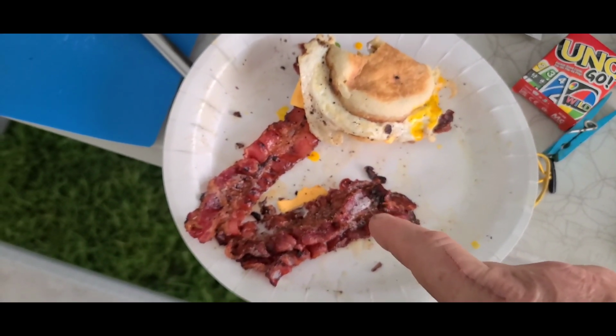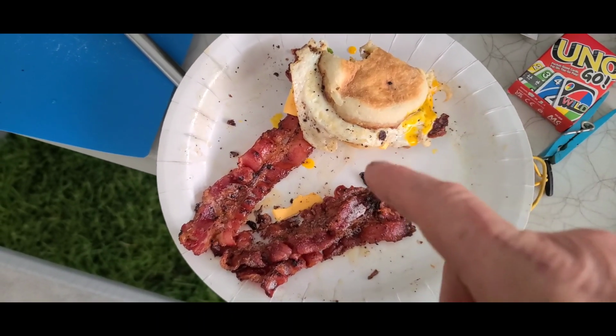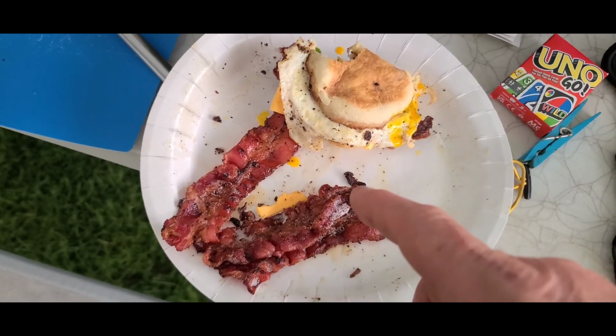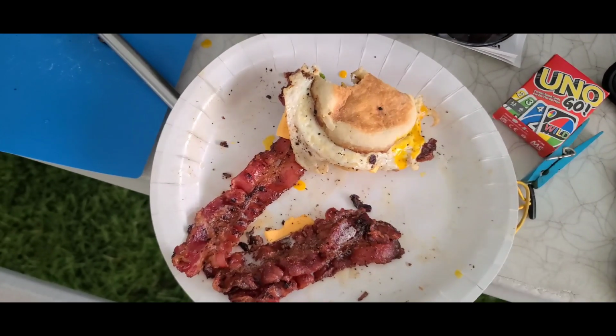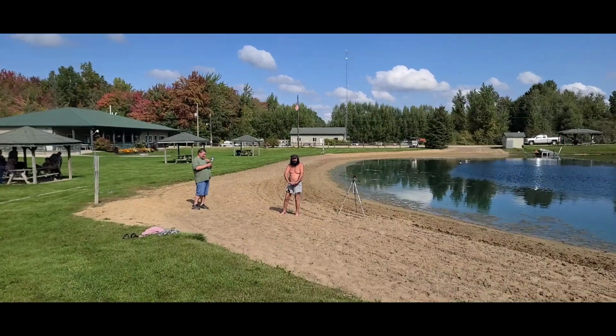Now, I know there's no such thing as anything but pork bacon, but this is good. This is the next best thing. Maybe the best thing since steak and eggs. That is delicious. Go ahead.